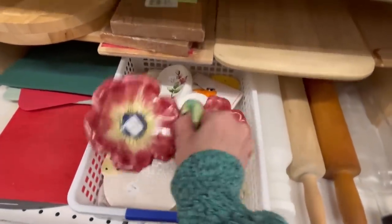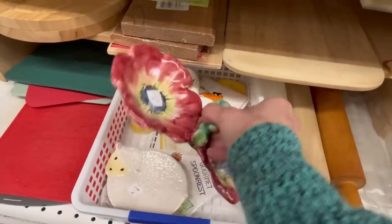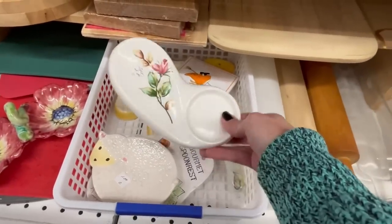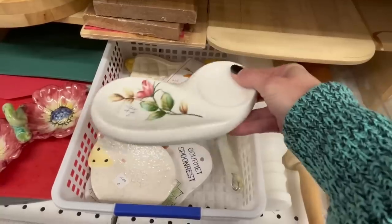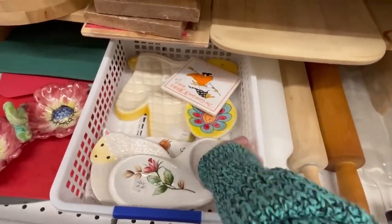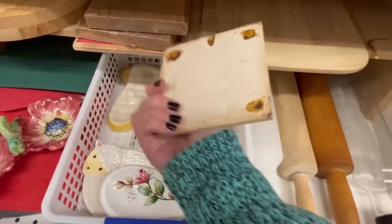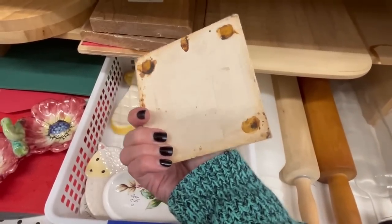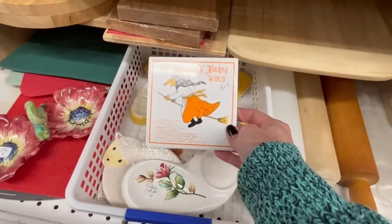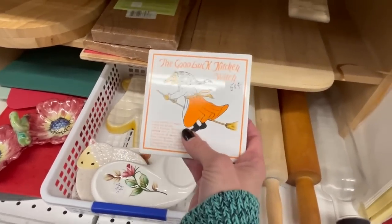Down here. That's Italian. A big chip on it. Is that a spoon rest? I think that is missing something. The Good Luck Kitchen. It's pretty. Pretty dirty on the back there. Although it's a kitchen witch. I should probably get that for 50 cents.